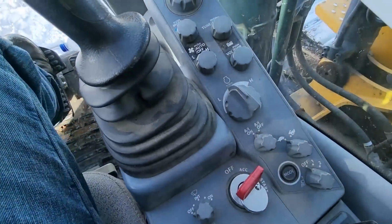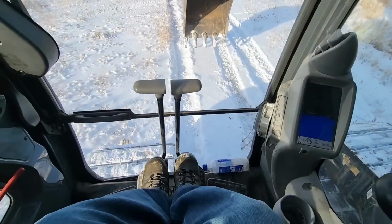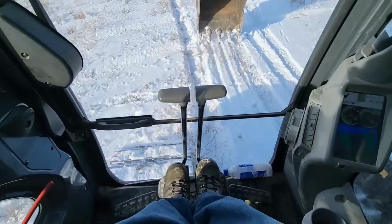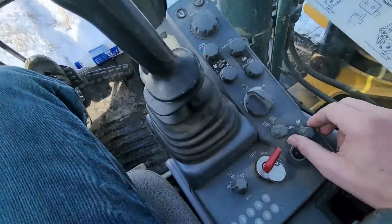Just so you guys know, this is a two-speed machine. So if I do that, that's road gear. And you can go really fast down the hill. Hit the brakes. Oh yeah, I feel very confident in my traction.